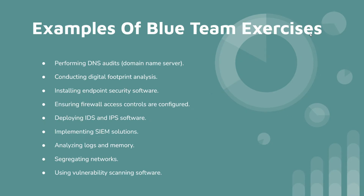So, certain examples of blue team activity are performing DNS audits, conducting digital footprint analysis, installing endpoint security software, deploying IDS and IPS software, implementing SIEM solutions, analyzing logs and memory, segregating networks, using vulnerability scanning software, etc. So these are some examples of blue team exercises.